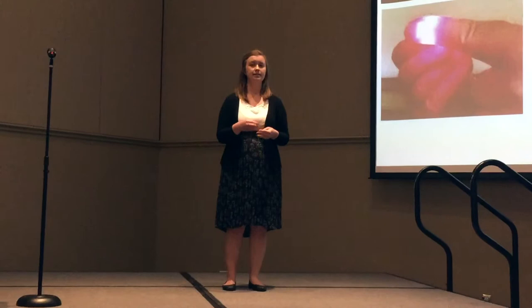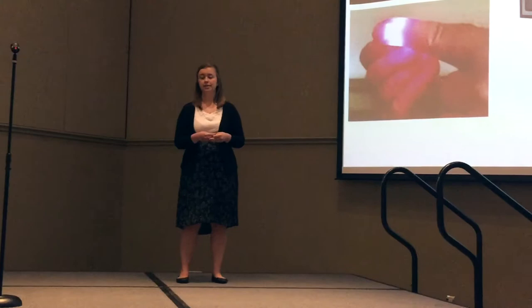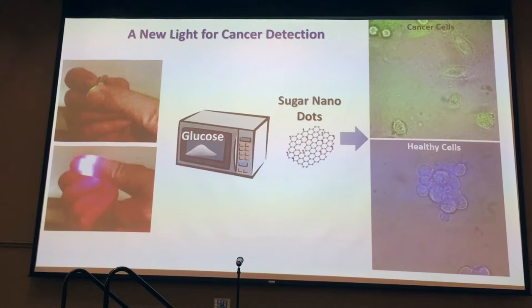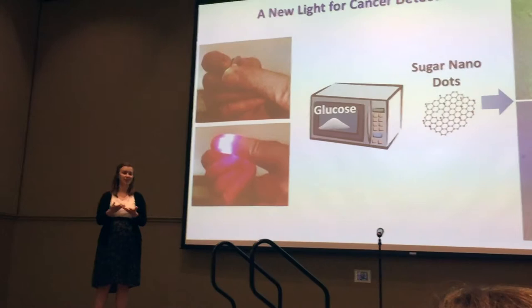Therefore, there is a need for a more effective approach to detect, visualize, and treat cancer. In my talk, I will explain how a relative of the sugar you use in your coffee each day can do just that. For our work, we use a new nanomaterial, sugar nanodots. Nano means very, very small, 100,000 times thinner than a single hair on your head. Sugar nanodots are made of glucose, which is a component of ordinary sugar, and they can be made simply in a microwave from several glucoses. This results in a material that is no more harmful than ordinary sugar, like what you use in your coffee.